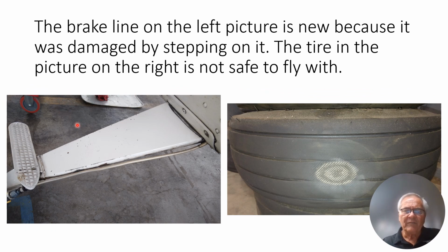This brake line in the left picture is new because it was damaged by somebody stepping on it. Here's the step. You can see where this is worn here, from people dragging their feet up and down, their heels, all kinds of stuff. You just hook these lines, and these aren't stainless, I don't think. You keep pushing on these things back and forth. That's why they get all bent up, and then they eventually break.